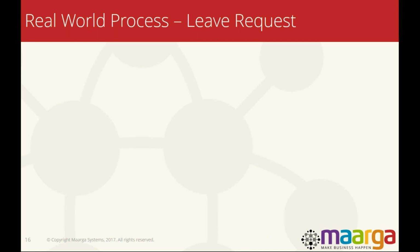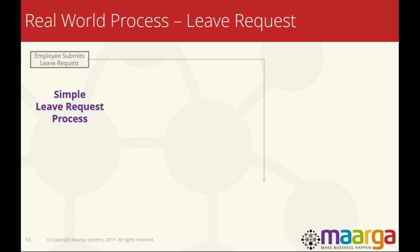Now, all of you have been working in a corporate environment, and a leave request is something that each one of you has had the chance to approach your manager with. Now, let's see what happens. And this is a workflow, right? This is a very simple workflow, or so we think. So let's look at what happens when you submit a leave request to your manager.